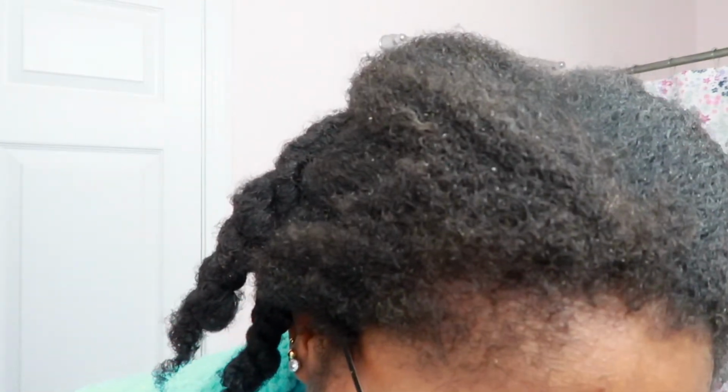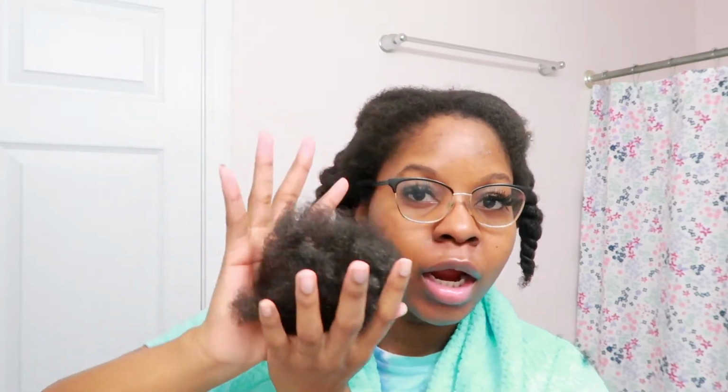Okay guys, this is my hair after I took out all the cornrows, because I don't know what that was. So it's looking not much better, but at least they're out. This is all the hair that I've lost so far. All the dead hair.